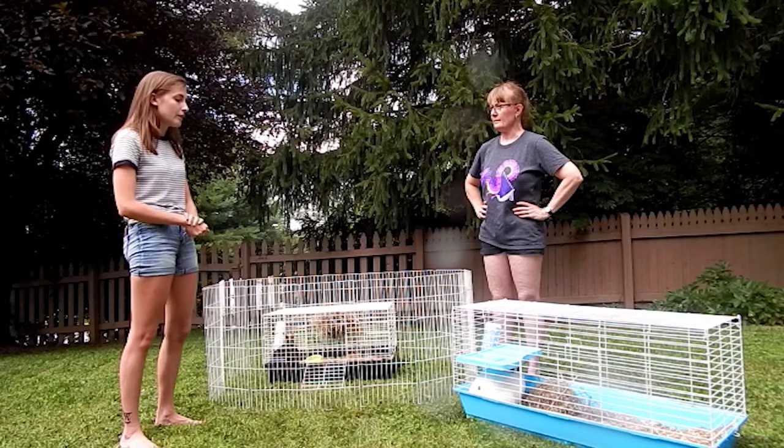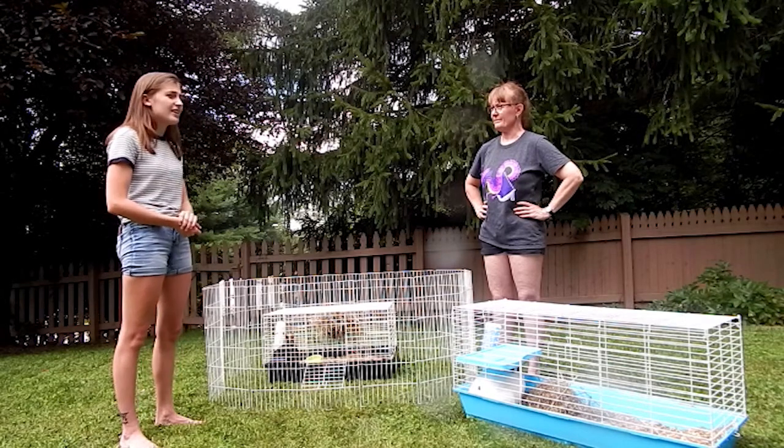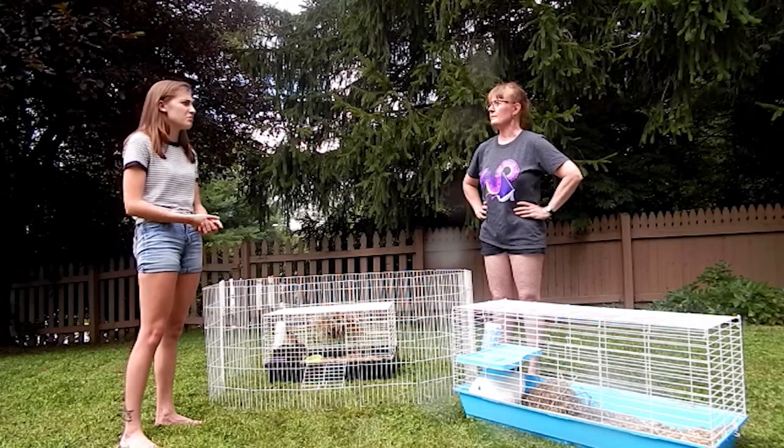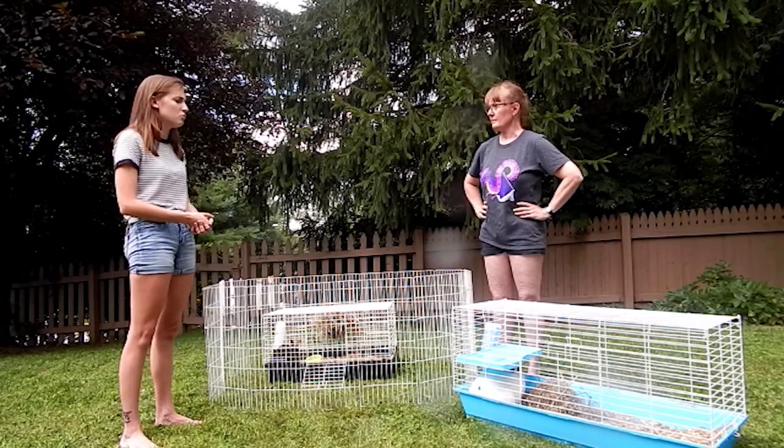But besides that, you really just got to make sure they aren't clawing stuff up. Make sure you trim their nails. Make sure they have hay to bite on and wood and stuff.